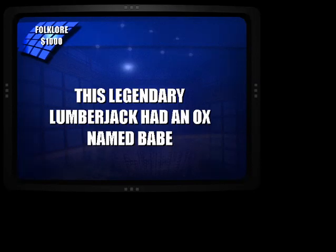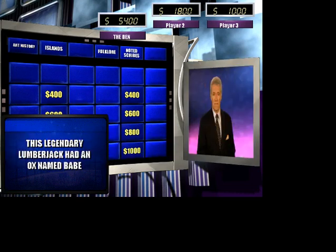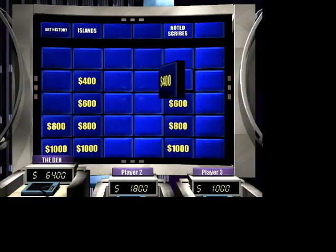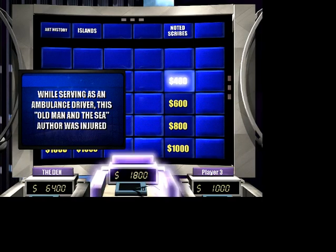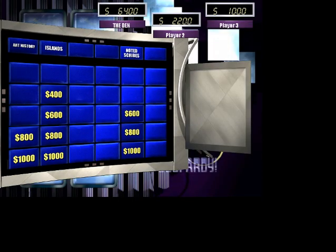This legendary lumberjack had an ox named Babe. Player one. Who is Paul Bunyan? Yes. Noted scribes for 400. While serving as an ambulance driver, this author was injured. Player two. Who was Ernest Hemingway? Exactly. Noted scribes for 600.